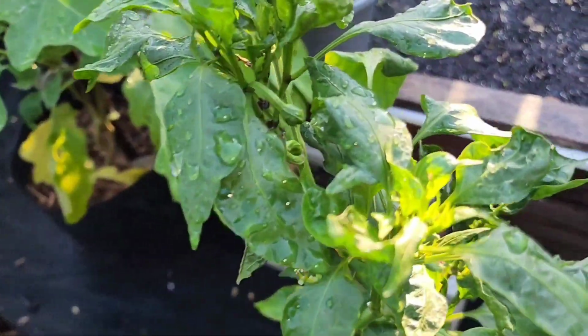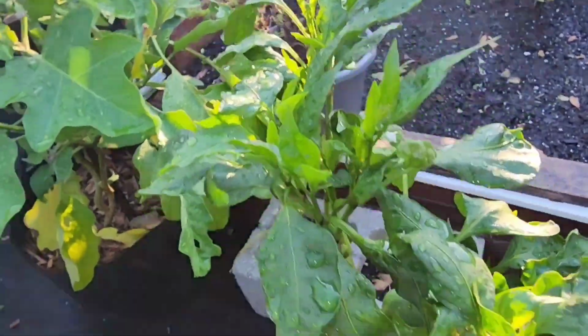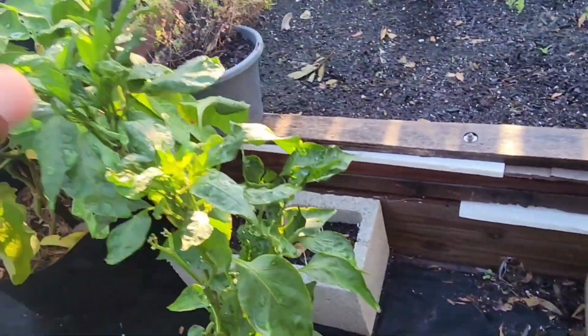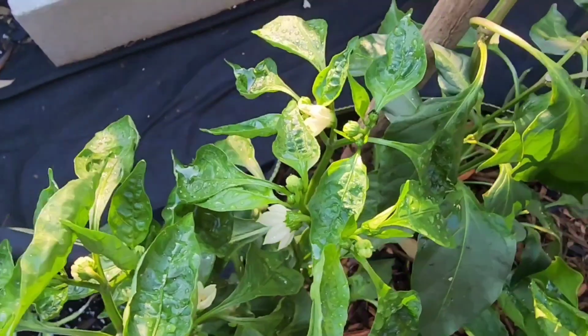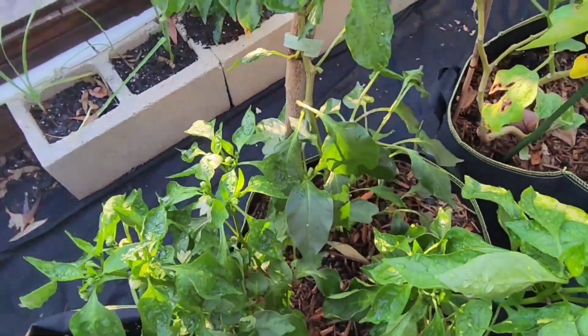pepper. But there's so many blooms in here, and I hope that the temperature stays kind of even like it is now, and I might just get some more peppers. This gives me a pepper, 1 pepper, 2 peppers. I think it's one coming in there. There's some flowers right there. There are 3 peppers in this box here.